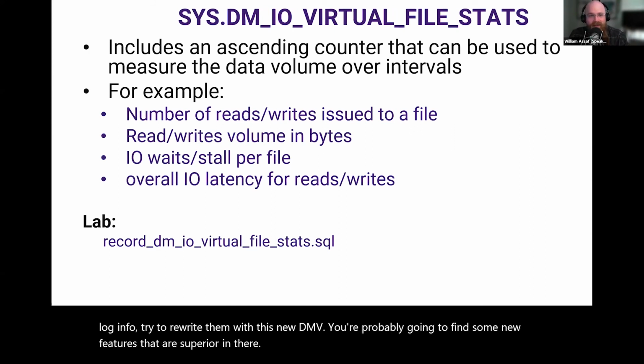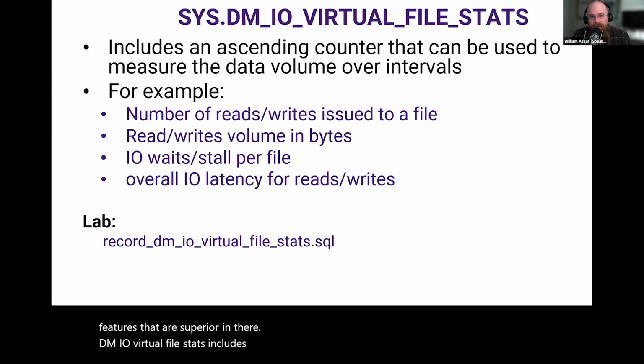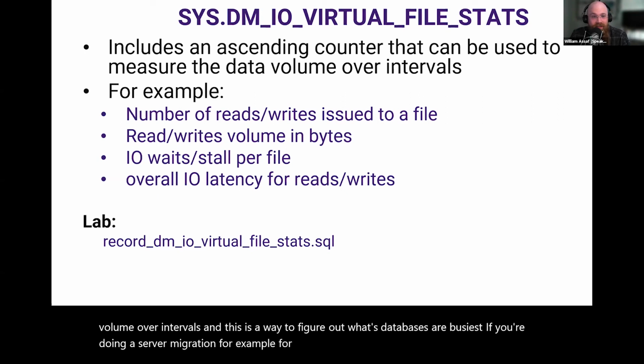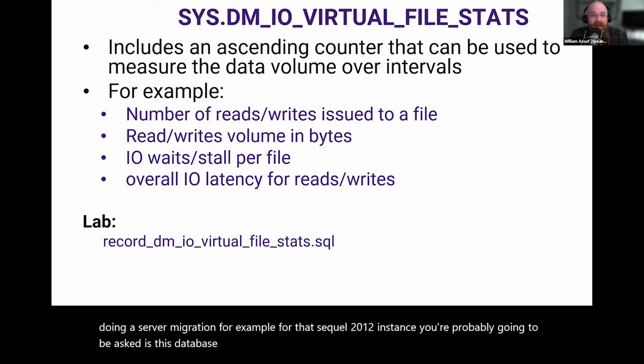DMIO virtual file stats includes an ascending counter that can be used to measure the data volume over intervals. And this is a way to figure out which databases are busiest. If you're doing a server migration, for example, for that SQL 2012 instance, you're probably going to be asked, hey, is this database used anymore? This is a great way to go and answer this.